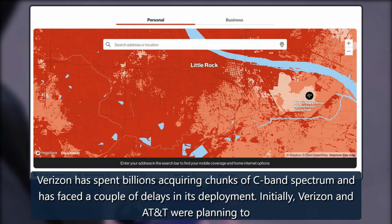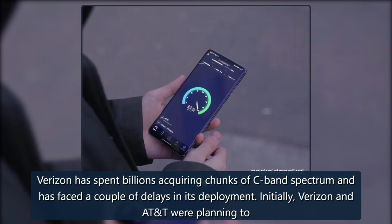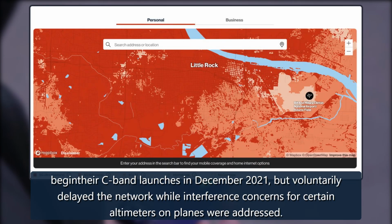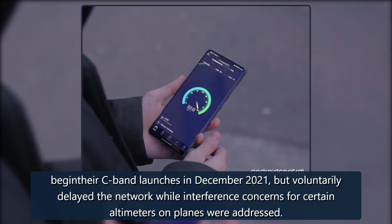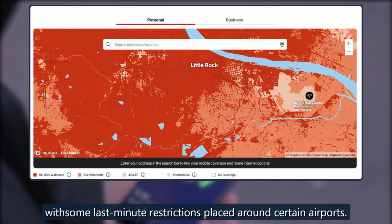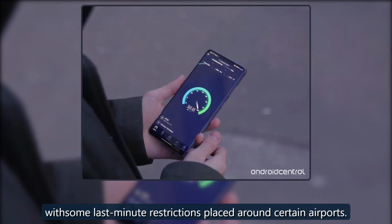Verizon has spent billions acquiring chunks of C-band spectrum and has faced a couple of delays in its deployment. Initially, Verizon and AT&T began their C-band launches in December 2021, but voluntarily delayed the network while interference concerns for certain altimeters on planes were addressed. Verizon and AT&T launched in January, with some last-minute restrictions placed around certain airports.